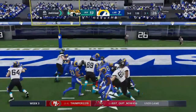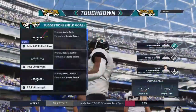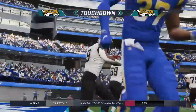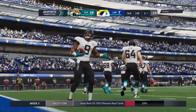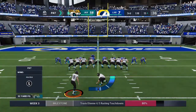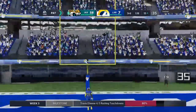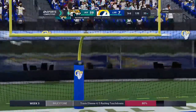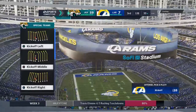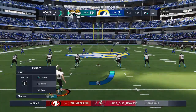They'll try to run this one in. And he takes it in. Touchdown, Jacksonville. A great effort there. With his second touchdown of the game, fourth of the year. And the Jaguars are pouring it on. And the lead grows even larger here in the third quarter. Makes the score Jaguars 59, Rams 7.